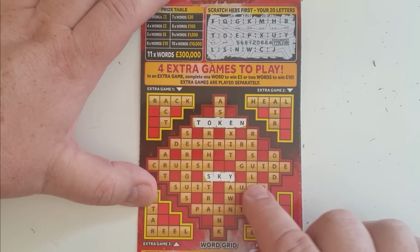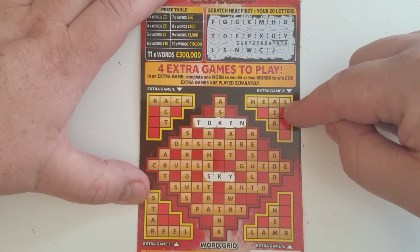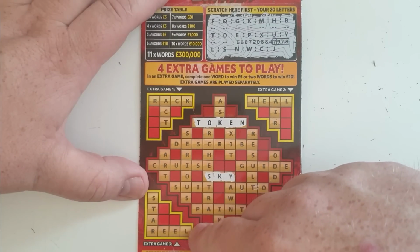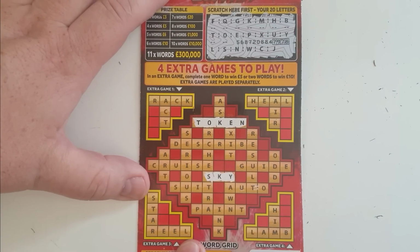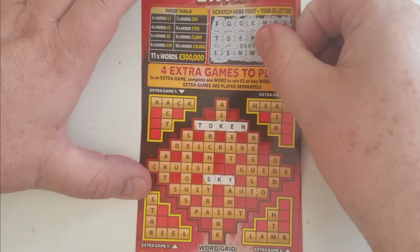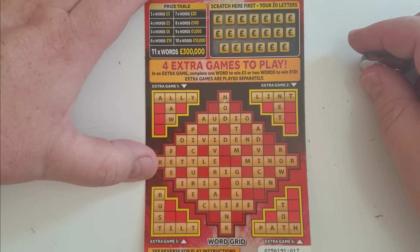Kind of suit because of the I, kind of auto because of the A, and kind of paint because of the A and the I. Kind of heel or air because of the A, kind of rack or act because of the A, kind of star because of the A. What about real? Oh dear, got no R. Kind of lamb because of the A, kind of him because of the I. It's done, which leads us on to the very, very last card.